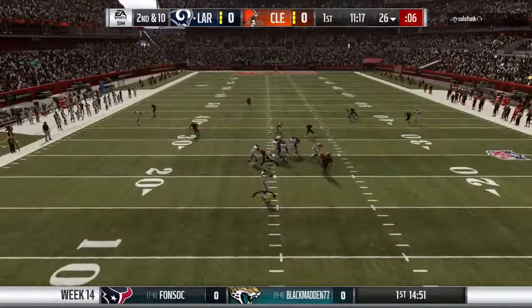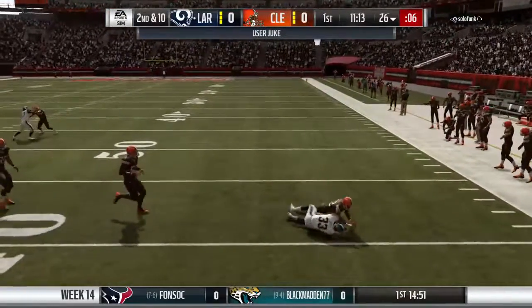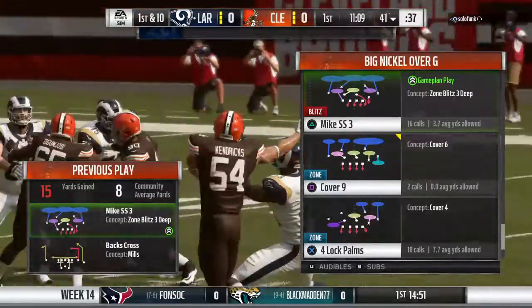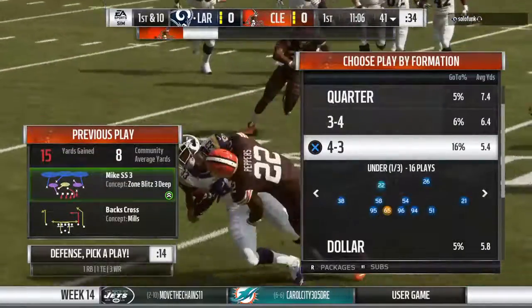On second down, here's Goff. Now he'll dump it underneath to his running back, complete. And they get him down, but not before he takes it across the 40-yard line. A solid gain of 15 yards, and the sticks move.